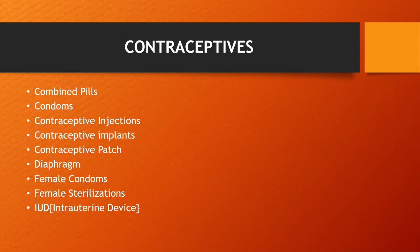Let's go to the next one, the contraceptive implant. This is the one that is put on the arm using surgery. It is put in your upper arm, inserted under the skin by a professional. You don't do it yourself. It stops the release of an egg from the ovary by slowly releasing progestogen into your body. This implant lasts up to 3 years.